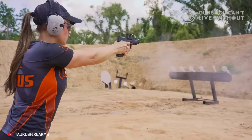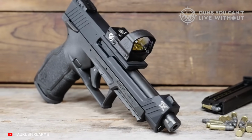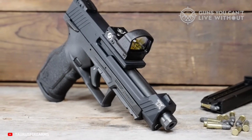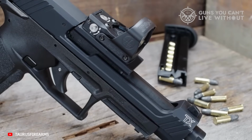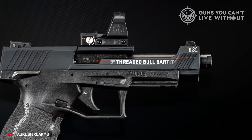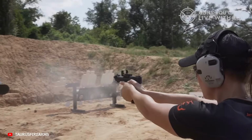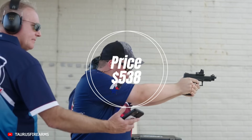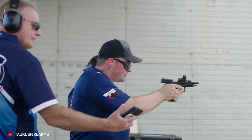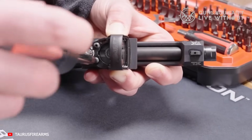But don't count this gun out for self-defense either. Though longer than most other full-size polymer handguns on the market, it is reliable, supremely easy to shoot, and very easy to operate, making it a fine choice indeed for folks who struggle to run centerfire guns for one reason or another. Taurus has an MSRP on the TX22 Competition right at $538, but I see them on dealer shelves all the time for much less. Considering how capable it is in so many roles, it's one of the best buys around.